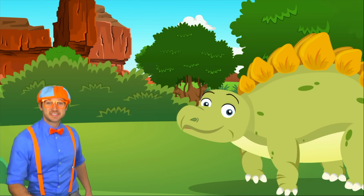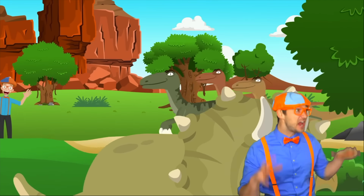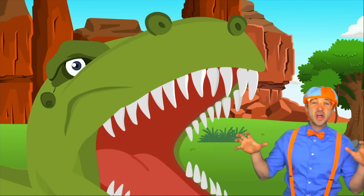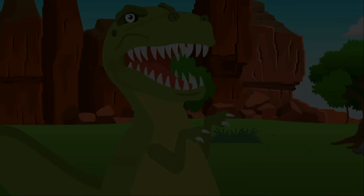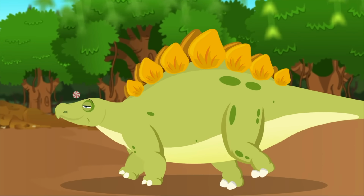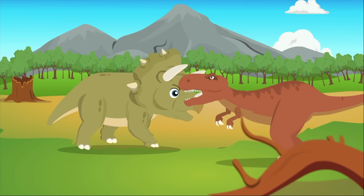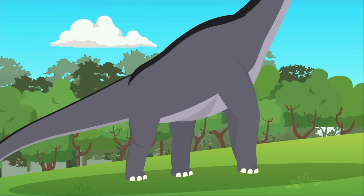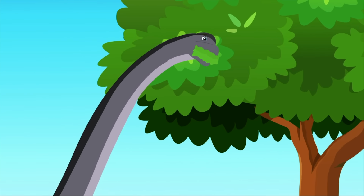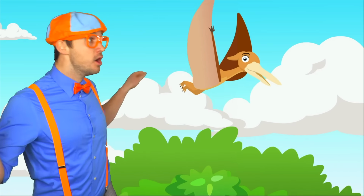Dinosaur, roar! Dinosaur, roar! Oh, I love dinosaur, roar! Prehistoric dinosaur, roar! Stegosauruses were bigger than elephants, but their brains were the size of a peppermint. Triceratops had three horns on their head in case they ever needed to defend. The Brachiosaurus had a really long neck, and at the end was an itty bitty head. Pterodactyls would soar through the sky. Their wings were enormous in size.